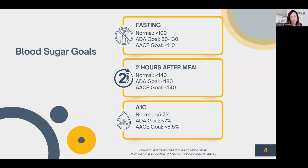One other thing with the continuous glucose monitor, some of the data is not included. There's like 5 to 10% of the data that doesn't always show up on those reports. Overall, the ADA, which is the American Diabetes Association, and the AACE, which is the American Association of Clinical Endocrinologists, have their goals. The endocrinologists usually look for a little bit tighter control. Normal fasting blood sugar is below 100. If you are diabetic, between 80 and 130. The Endocrinologist Society likes to see that number below 110.